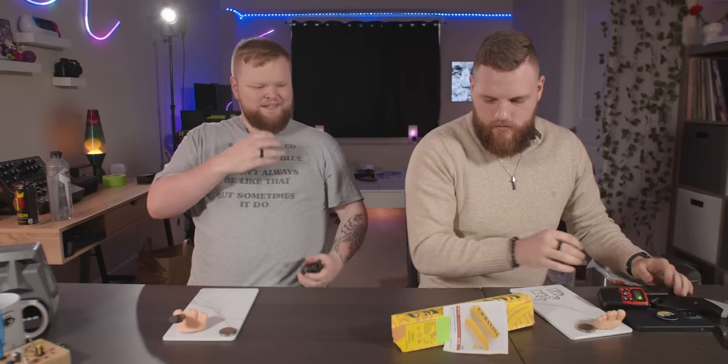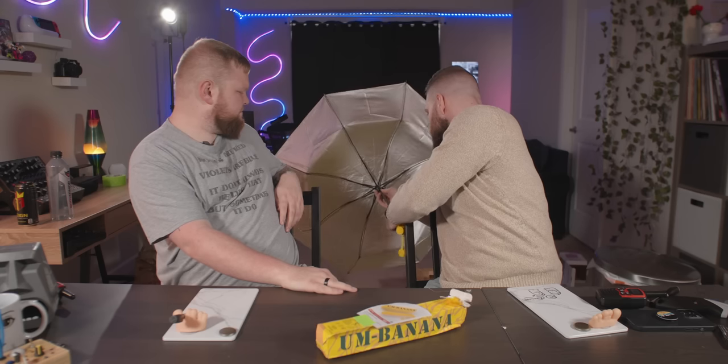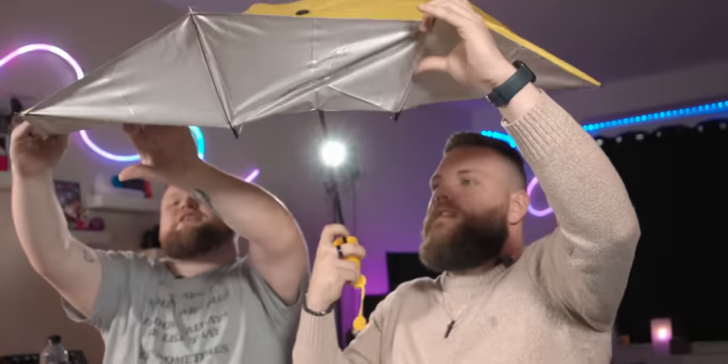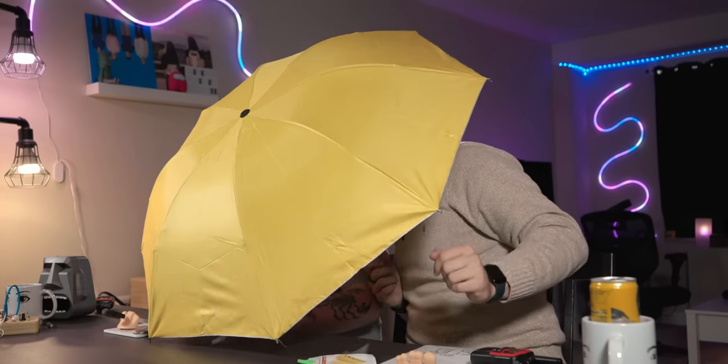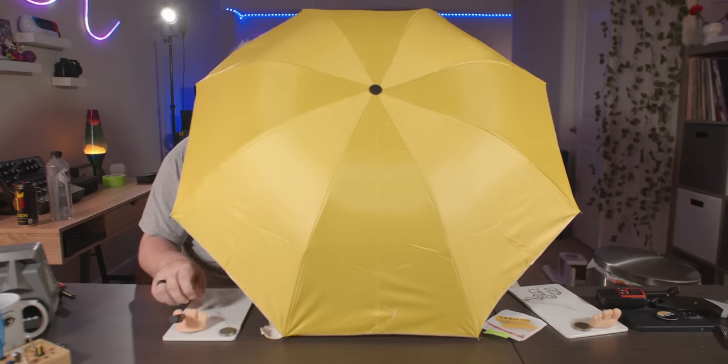Is that a weenie? No, it's a banana. I have to pee so bad. What is this? It's a banana. Automatic banana. Is that supposed to be like that? Unfold your umbrella. Yeah, it's automatic. There we go. Do I look cute? Instructions. They can't see. Open. They can't see us. Yeah, they can't. So easy to put away.